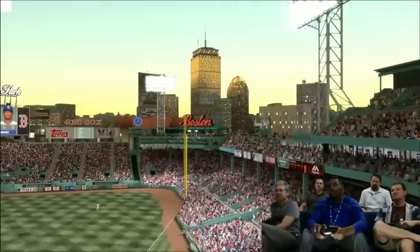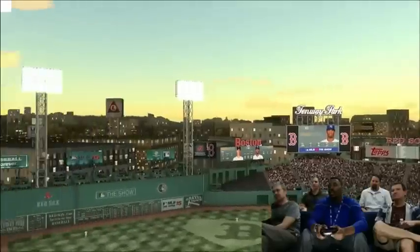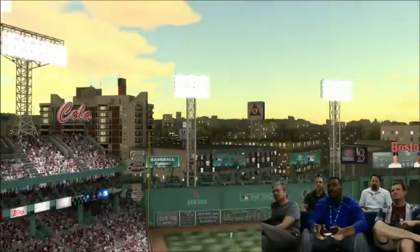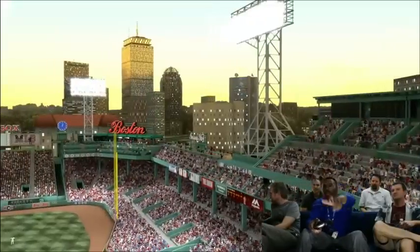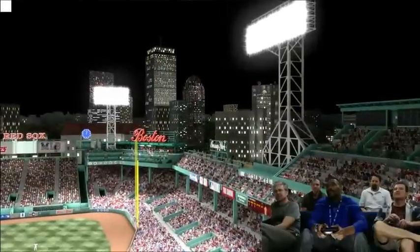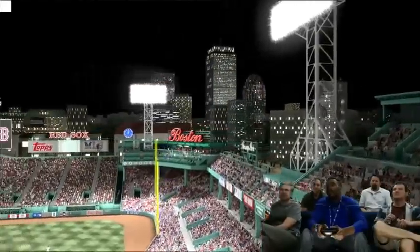There's the sun setting. Where is the top of the building? I like the sheen off the building on the right. Oh yeah, right here, this one. Right there. Looks good. Oh, those are all lit up back there.